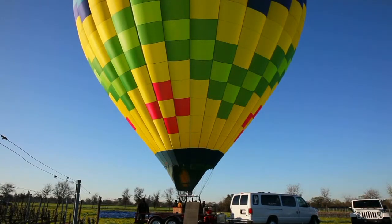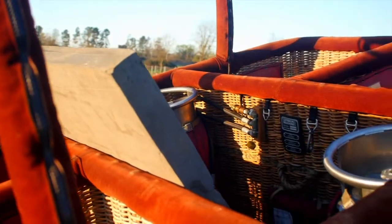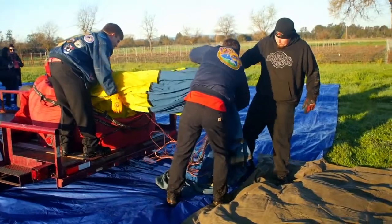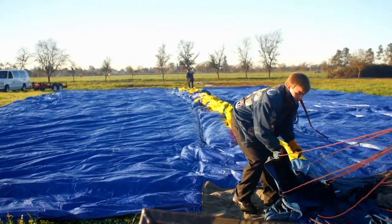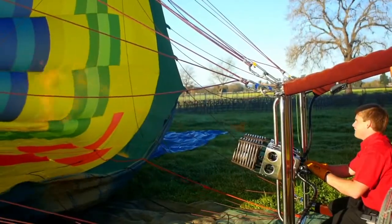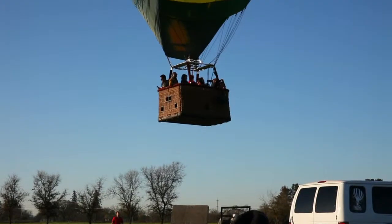Up and Away Ballooning flies only the newest, roomiest, and most well-maintained balloons. Before the journey, a gigantic, beautifully colored balloon is laid out on the ground and inflated with cold air. Then the burners go to work fully inflating the balloon, and up it goes.